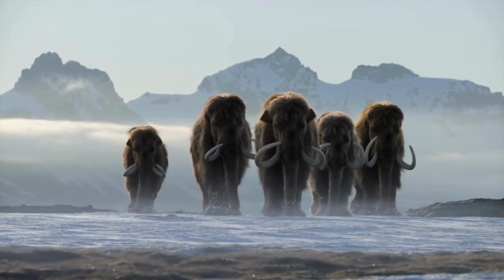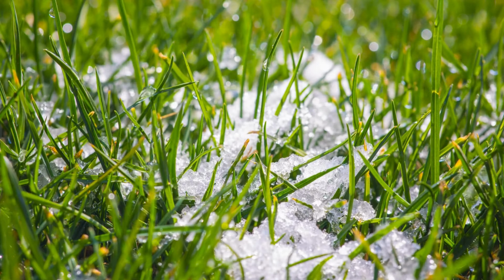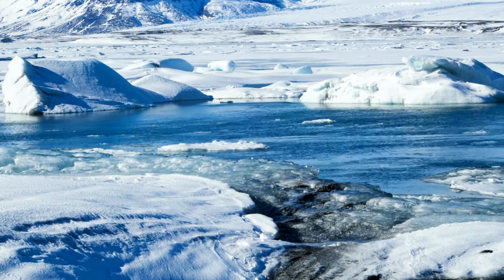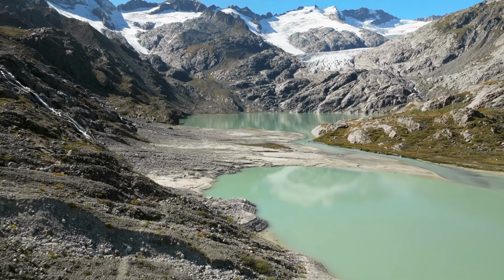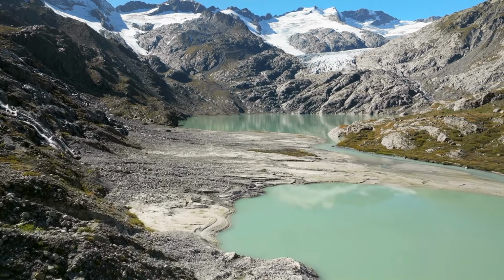But the world of the woolly mammoths didn't stay the same forever. As the Ice Age slowly ended, the Earth began to warm up. The glaciers and ice sheets that once covered so much of the land started to melt, and new plants and animals appeared. While the warm weather might sound nice, it actually created new challenges for the mammoths.